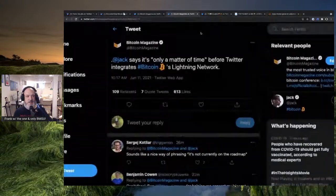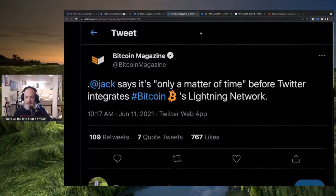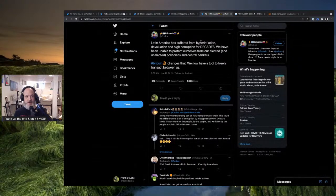Jack says, that's Twitter Jack, evil Jack. Jack says it's only a matter of time before Twitter integrates Bitcoin's Lightning Network. That's what happens in his heart when he speaks. I shouldn't say, I don't know what happens in his heart. That's a scary fella. Only a matter of time. Lightning Network, good for Bitcoin. Good for Jack, bad for humanity, I'm not sure.